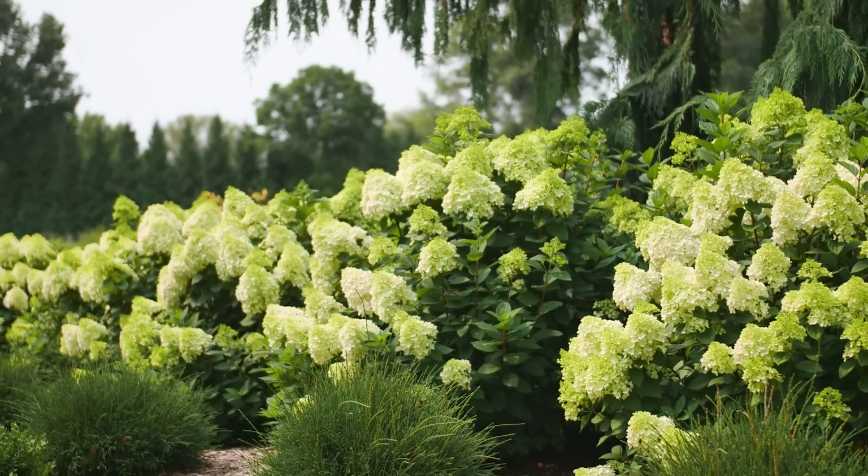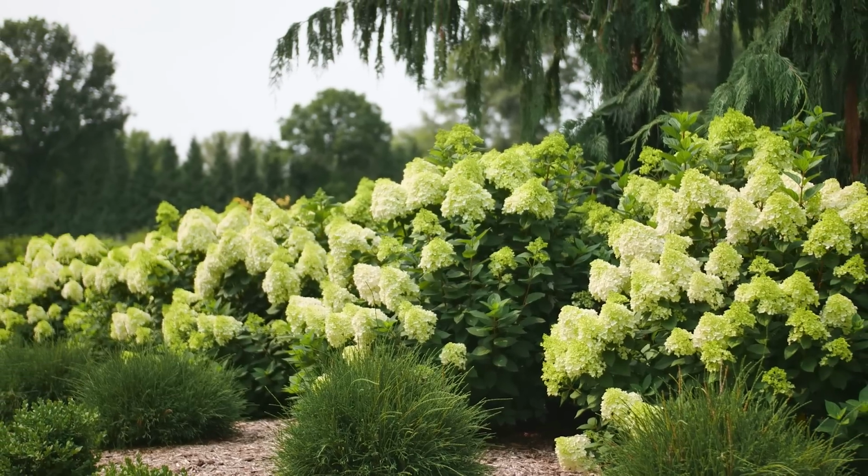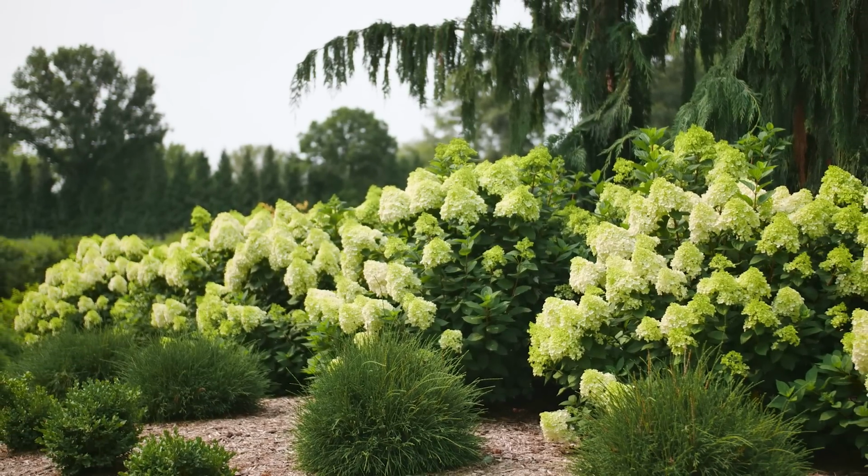It's really, really dense. It also has very, very sturdy stems. So between this dense bloom and these very sturdy stems, you can kind of give that a little whack and see what happens.